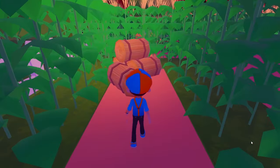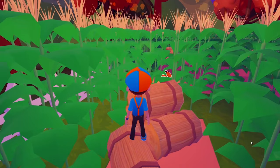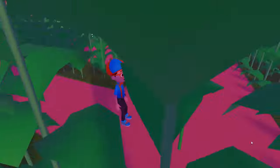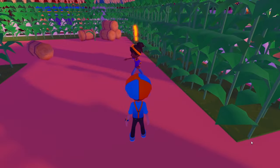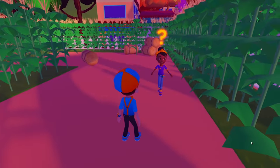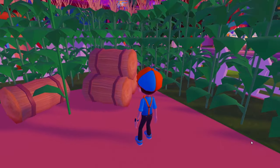Hey, maybe I could hop up on these and see around. Huh. I see some leaves. Oh, hello, leaves. But I don't see any jack-o'-lanterns. Come on. Gotta keep looking. Wait a minute. Maybe we can go this way. Oh, nope, not the entrance. Okay, Mika, I'll be right back. Woohoo! Yeah! Hey, there's some hay.